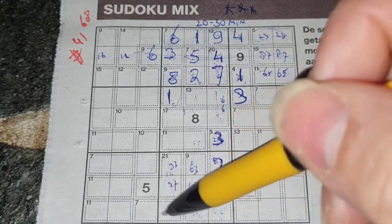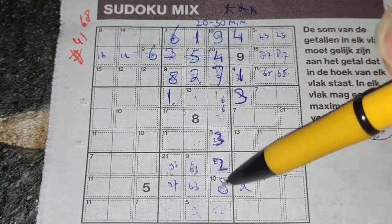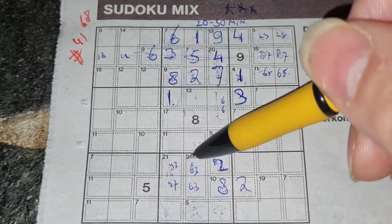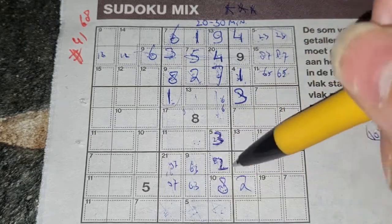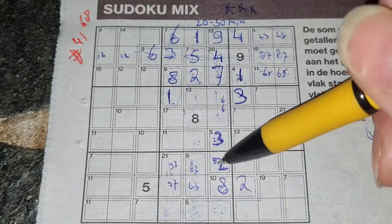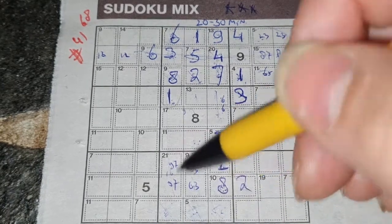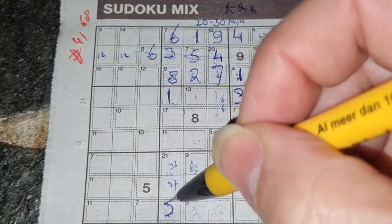Now we have one sharing box in this big square. If I count all these numbers, then I know what number this will be. So we have here 16, 9 plus 7, 16 plus 9 is 25. 25 plus 10. Oh, sorry. 35 plus 5 is 40. So this box should be a 5. 45 minus 40 is a 5.